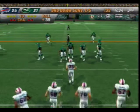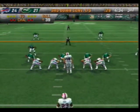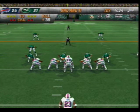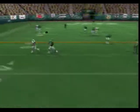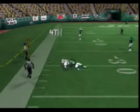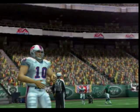Ninth play of this drive. Ball on the 39-yard line. The Jets come out in a nickel package. Throws it. Williams comes up to make the play at the 32. Perry didn't get enough for the first.